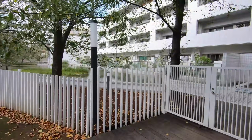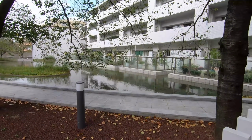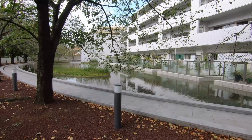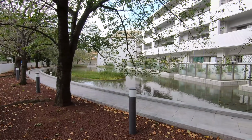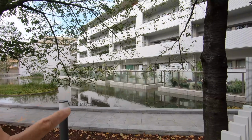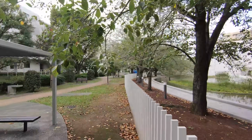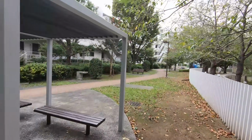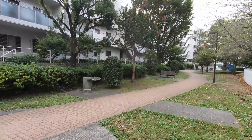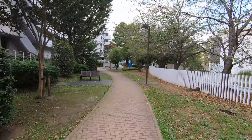So you have a water feature here. Yeah, so if you live here, this will be your little view and your little, I don't know, like your little park, I guess. And those are the individual outside areas for the units on the first floor. It's kind of nice, isn't it? The only thing though, I don't really like living next to water because of mosquitoes during the summer months. Yeah, so you do have to consider that.